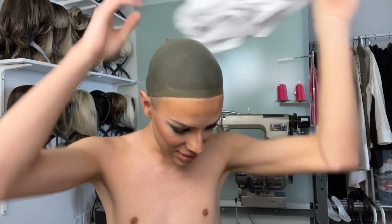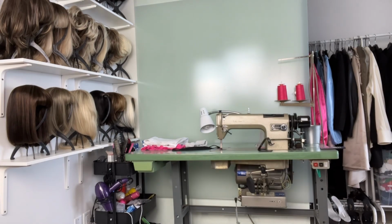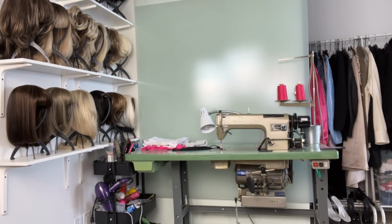Okay, let me find the outfit, and then let's call it a day. You know what I mean? Are the pants here? Yes. Where's this lapel floating? Where's their shirt?